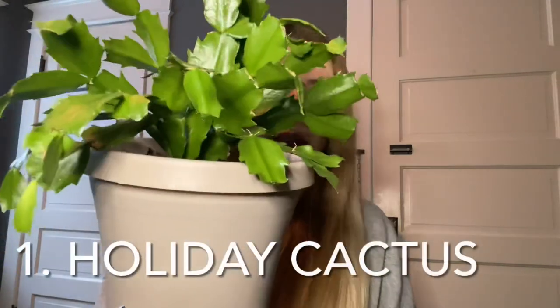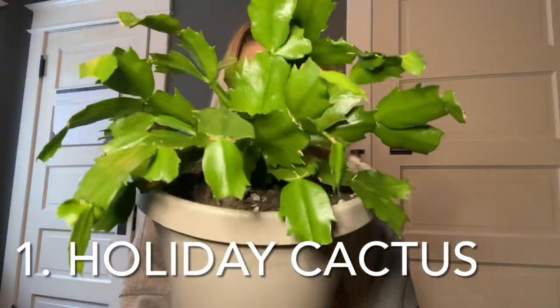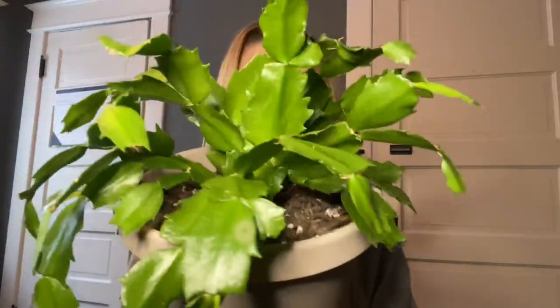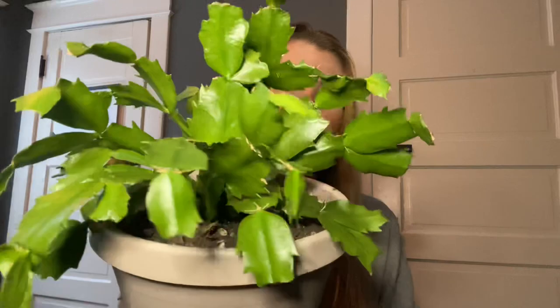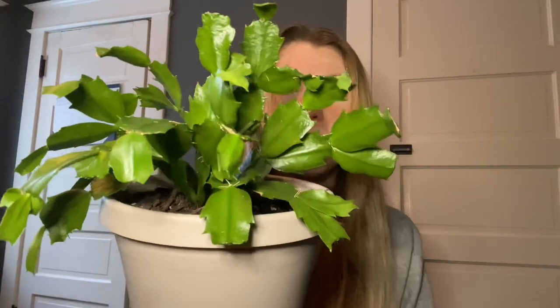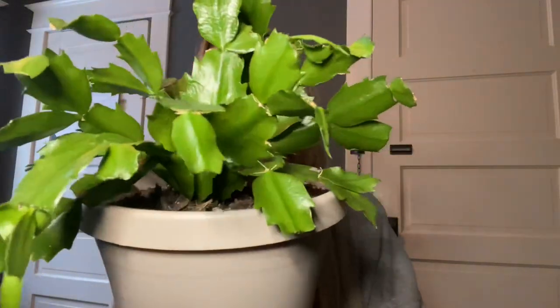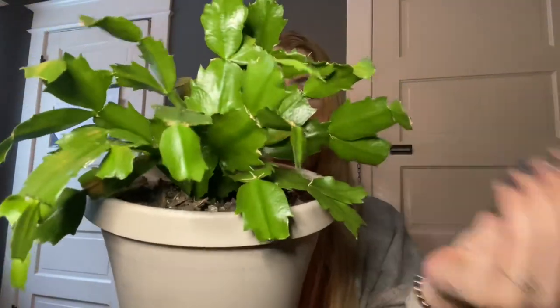So let's get started. The first plant I have is a holiday cactus. There's different varieties of this, and from my understanding, the real difference is that they bloom during different times of the year. So you have Christmas cactuses, Easter cactuses, Thanksgiving cactuses. Their name is based on when they bloom in the year. These are super easy to take care of. They really thrive on neglect, is what I've found.